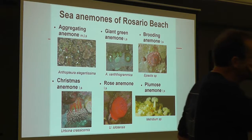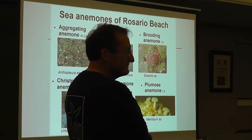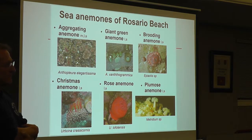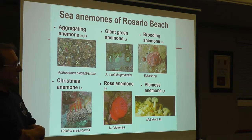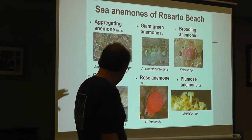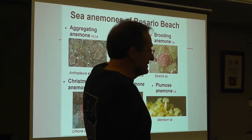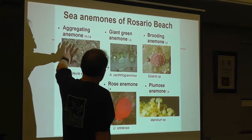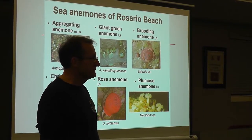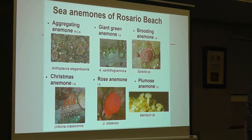Mike, I've seen the aggregating, the giant, and the plumose, but where do you see the brooding, the Christmas, and the rose? I've seen them kayaking along in the Broughtons. Oh. I've seen them out of Port Renfrew. These guys are lower tide species, so all of these species are much harder to see than these guys, which are mid-tide species. Another place to see these would be Botanical Beach. Up in Delfino, you see a lot of the giant greens, as you walk along the beaches.